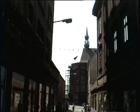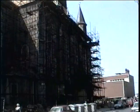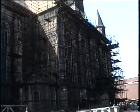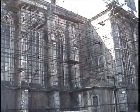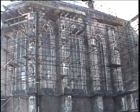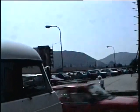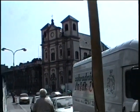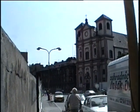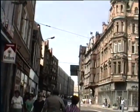Up here we have the main cathedral, I think, or church or whatever. So let's go and have a whole look at that. It's slowly getting a much needed facelift. Probably doesn't look any better inside. Again, this is facing towards the train station now. I'm heading down the main drag, heading west.